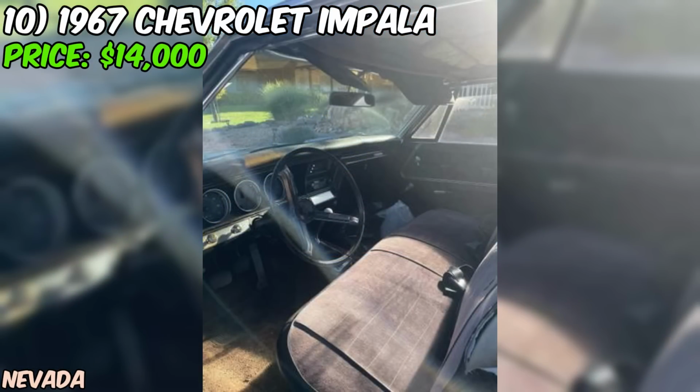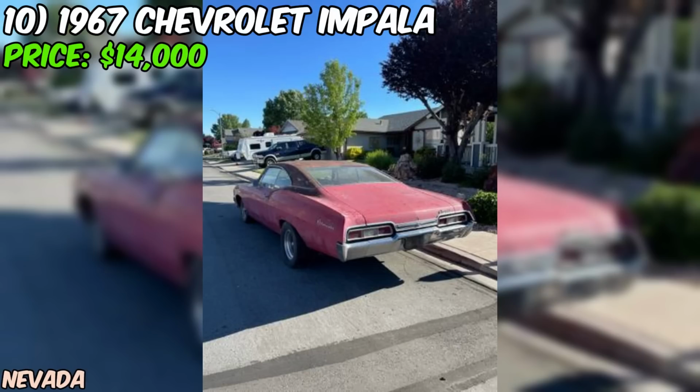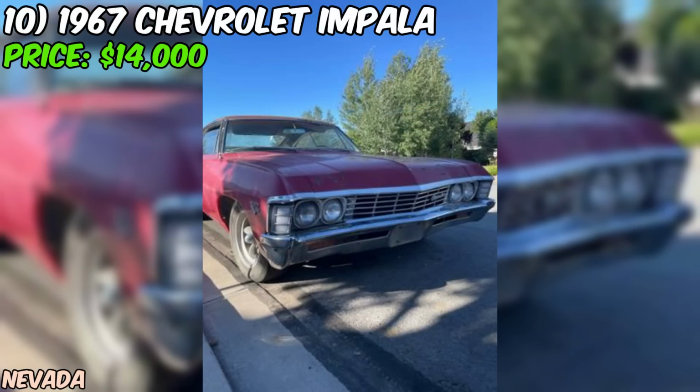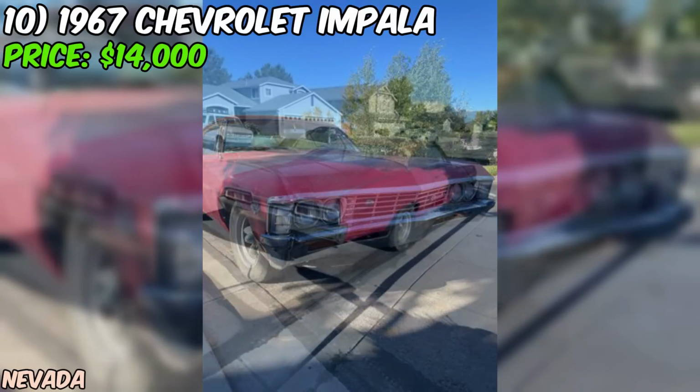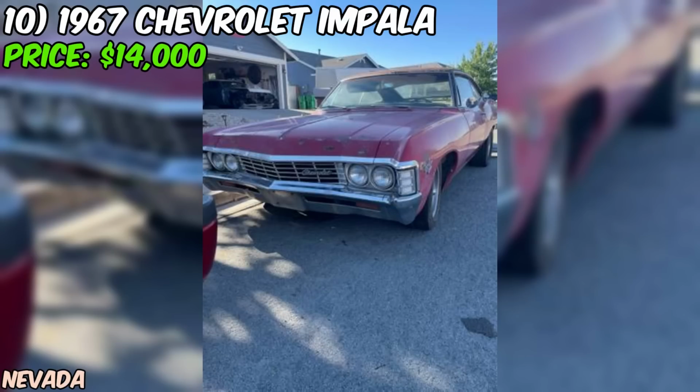But let's talk about the good stuff. This Impala is rocking a big block engine and a 4-speed manual transmission. That means you'll have plenty of power and control over this beast. It's got a vinyl top, which adds to its classic look, and the body is straight with no rust. That's a huge plus for a car of this age. The interior features a tilt column, which is a nice touch, and the paint color is a stunning red. The title is clean, so you won't have to worry about any sketchy history. Now, the seller does mention that you'll need to bring a trailer to pick up this beauty, but that's a small price to pay for a chance to own a piece of American muscle car history.